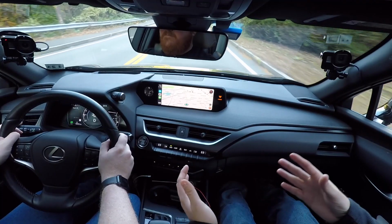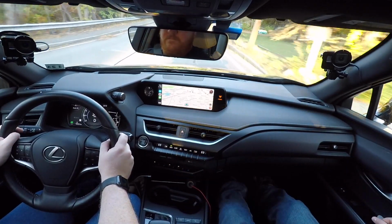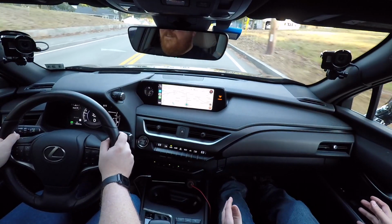Yeah, man, and you know the way it feels inside too, just the fact that everything's angled towards the driver, right? It's kind of got this cockpit layout as opposed to the uniform infotainment, and that kind of changes the orientation. It's really a driver's vehicle. Even as a passenger sitting here, you feel less important. I'm way less important. Like, how do I change the damn radio?